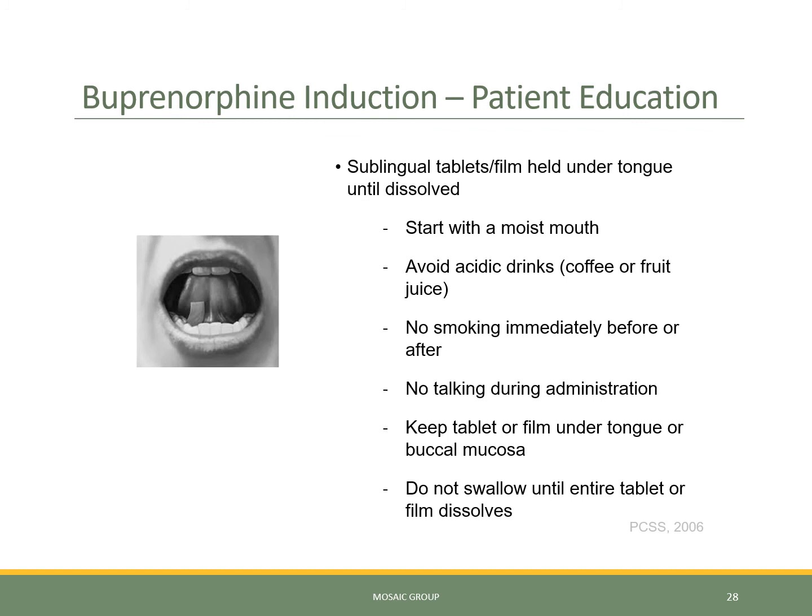And here's some brief patient education that we want you to think about, to ensure that as you are dosing the patient with the buprenorphine and naloxone while they're in your department, they're aware of this prior to taking the medication. So number one, you do want the patient to start with a moist mouth. These are sublingual tablets, and so they do need to dissolve under the tongue. Starting with a moist mouth really helps to create that environment. However, you do want the patient to avoid acidic drinks like coffee or fruit juice, which I know can sometimes be prevalent within the department. You want them to drink water or soda, things like that.